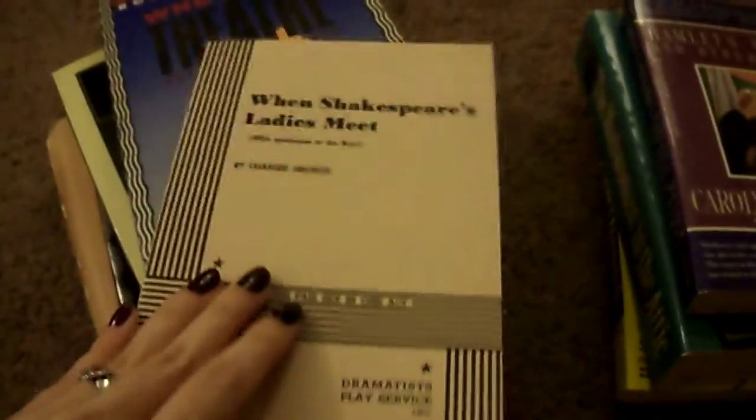When Shakespeare's Ladies Meet, with Apologies to the Bard by Charles George, is apparently a play that I've not heard of, but it's Shakespeare. It sounds really good, so I'll read that and then I'll be keeping it because Shakespeare.